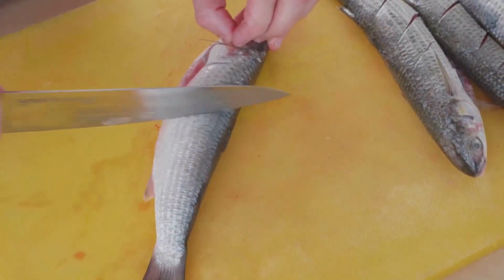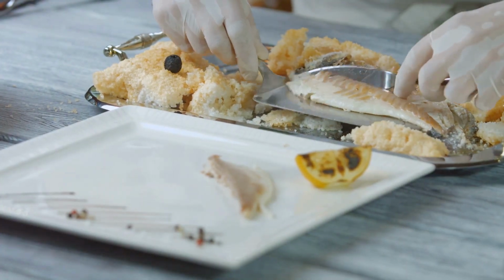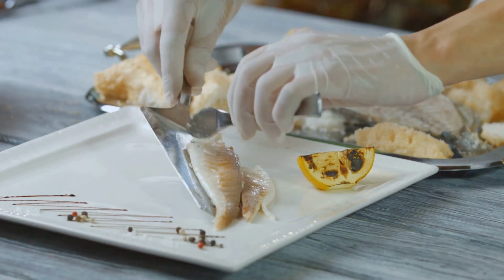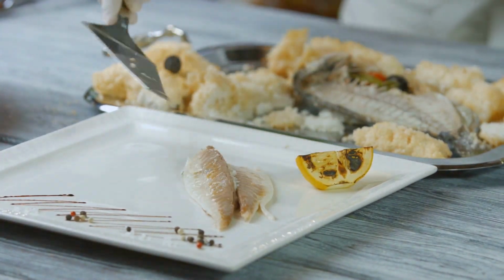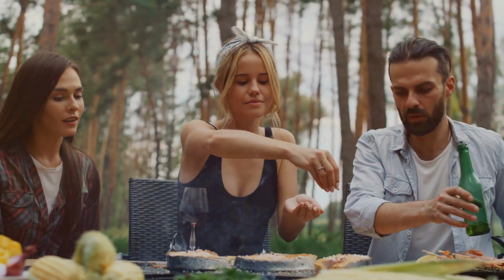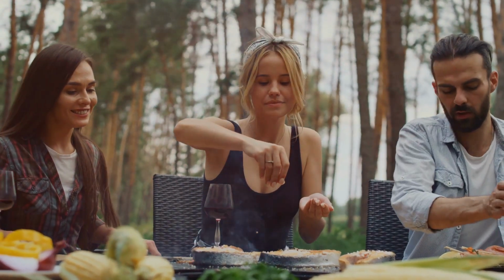After about 10 to 15 minutes, check the fish. It should be opaque and flaky but still moist. If it's not quite there yet, give it a few more minutes. Remember, it's better to undercook and then add more time rather than overcook from the start. Finally, sprinkle on some fresh cilantro or parsley for a touch of freshness, and voila! You've just made a delicious coconut milk pomfret delicacy.